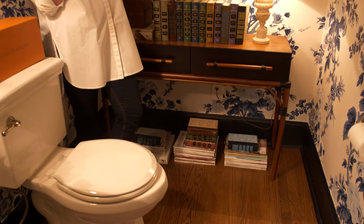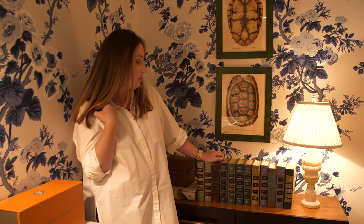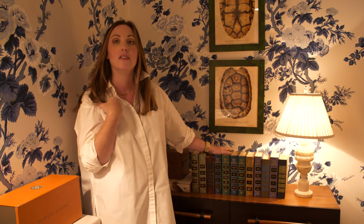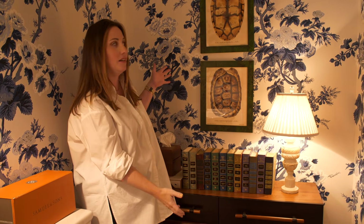I say that I put this in here for obvious reasons, but I actually don't think it's that obvious. It's because it looks pretty, and I had it, and it was free. That's why it's in here. But I really like the juxtaposition and the fact that I have a vignette moment in my powder room. Here's the lovely toilet there.